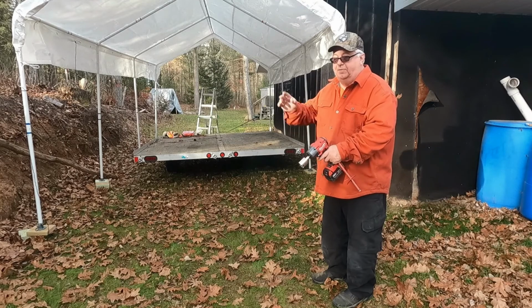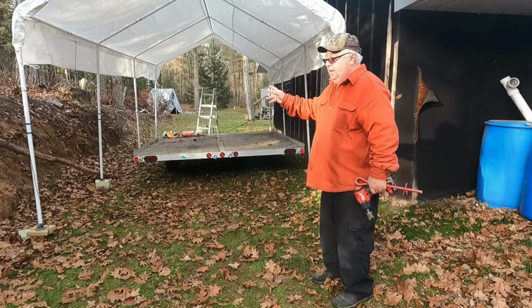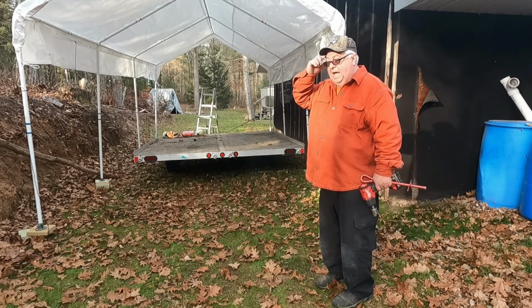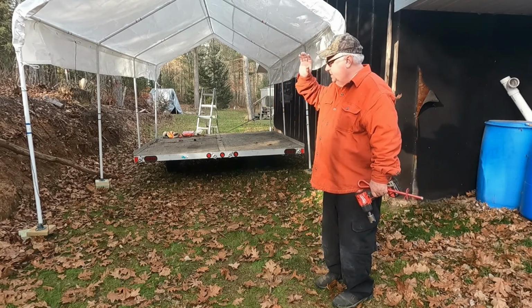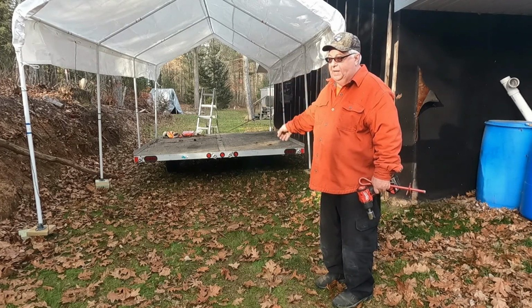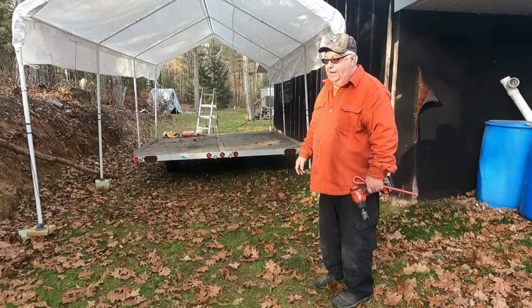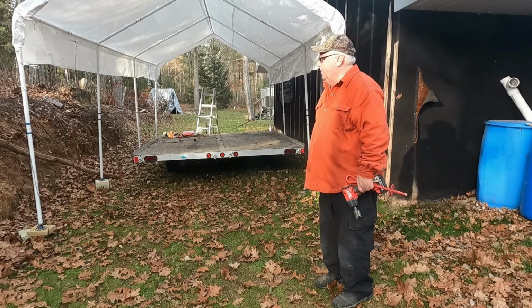Anyhow, this is our last project for the weekend. I picked up this frame for 20 bucks. Somebody had it on Marketplace or one of them places, and their tarp was ruined, so they wanted to get rid of it. So I went and picked it up, and it's been sitting up here all summer already, and I'm finally getting around to it.